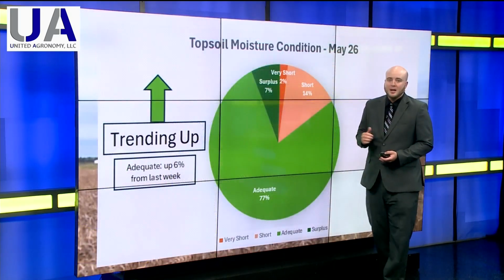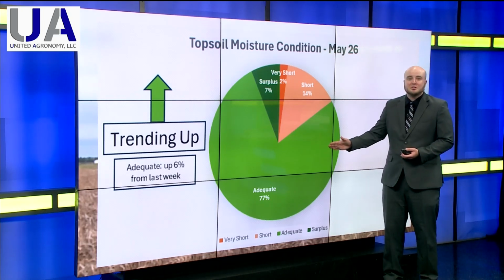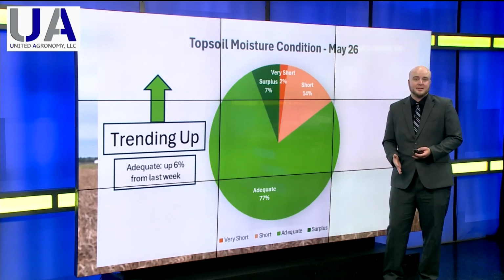As we see here in our latest drought monitor, we have seen drastic improvements in soil moisture in our northeastern locations, but we are getting close to having an excess of moisture in our central locations. We can still use some rains in the northwestern and southwestern pockets of the state as well. As we look here at the current state of our topsoils, we continue to trend upwards in terms of the percent of our soil seeing an adequate amount of moisture suitable for planting.